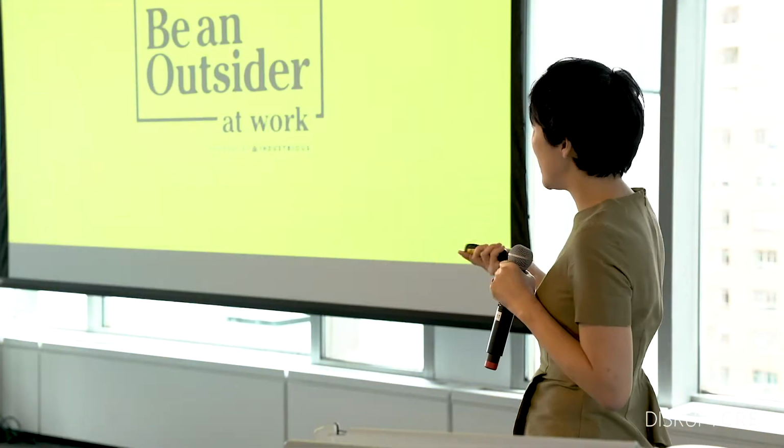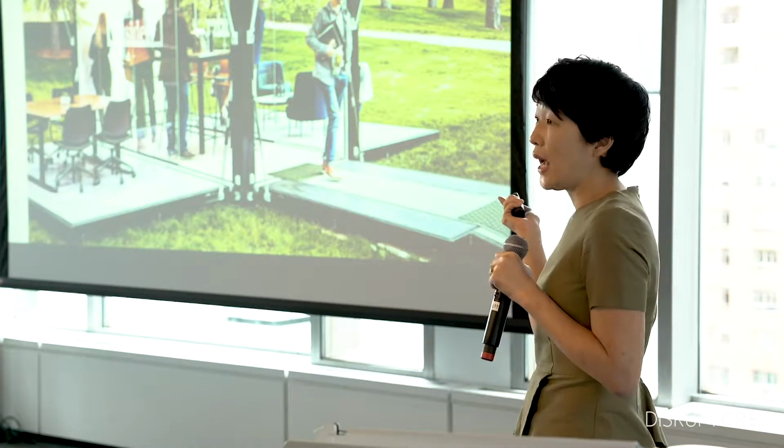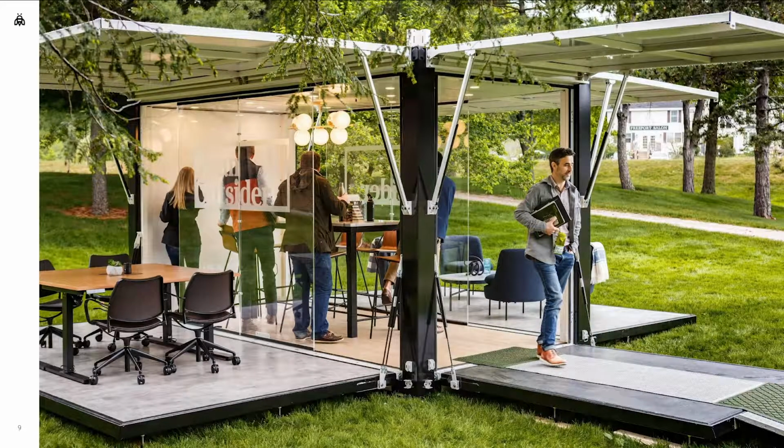So this past summer, what we did is we built these amazing outdoor pods. These pods were designed using some basic principles around the building itself, but then we peppered in the principles that really drive productivity and effectiveness in an industrious space. And then we took this pod on the road.